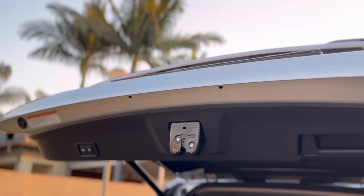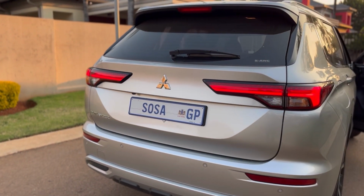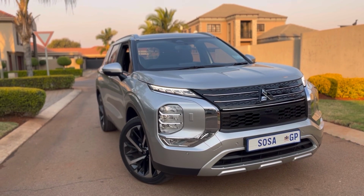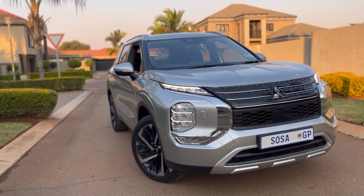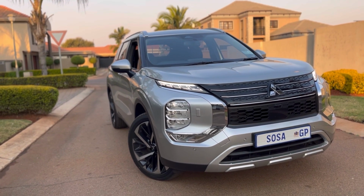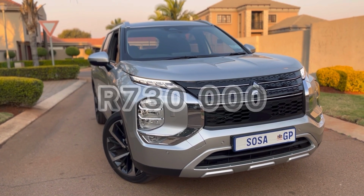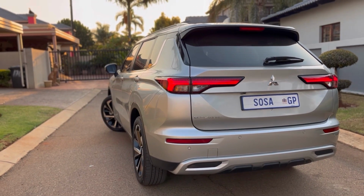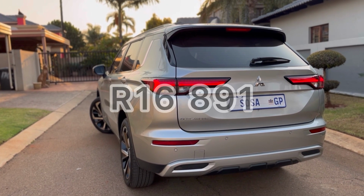Time to speak about cost of ownership, and then we wrap it up. So if you buy this vehicle, right, no deposit, you're financing it over a period of 5 years at an interest rate of 12.25%. This specific one that I'm in goes for 730,000 rand, you're looking to pay 16,891 rand monthly just for the vehicle.